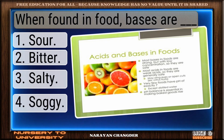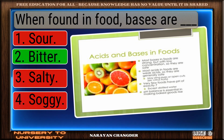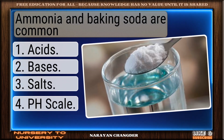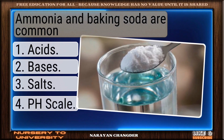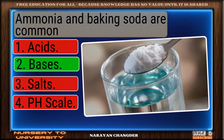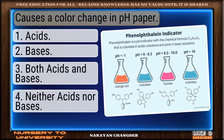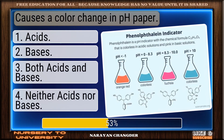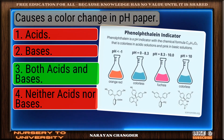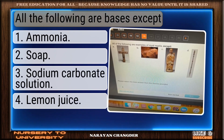When found in food, bases are dash. Correct response. Bitter is the most accurate answer. Ammonia and baking soda are common. On track. Bases is the correct answer. Causes a color change in pH paper. Valid point. Both acids and bases is true. All the following are bases except.